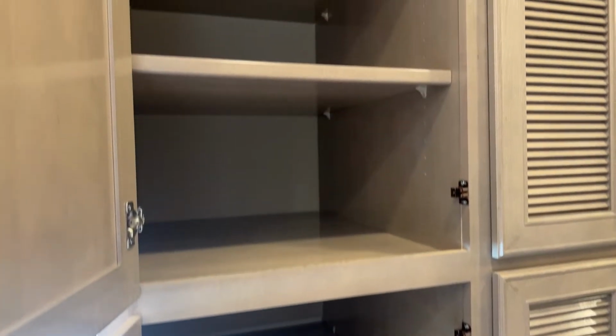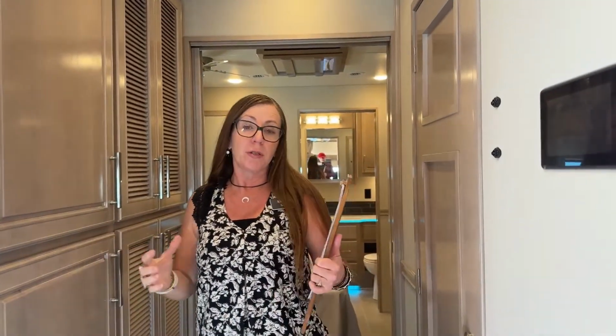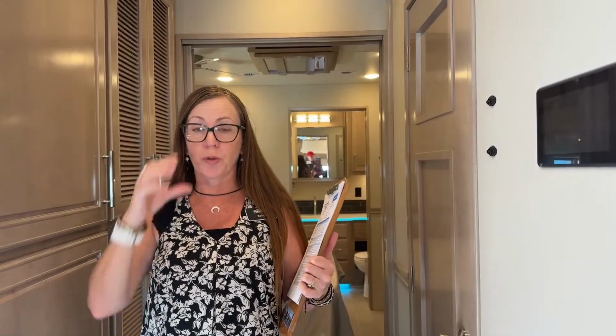Great place for beach towels, any of those bigger items that you might have, or you could even keep in there a toaster oven, a coffee pot, any of those things that you have a hard time finding storage for that are taller, maybe a little bulkier, even like a quart pot, anything along those lines.